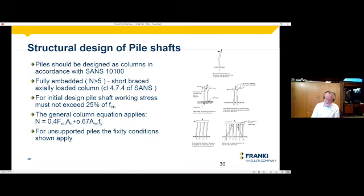The structural design of pile shafts should be based on piles acting as short-braced axially loaded columns in accordance with SABS 10100. For preliminary design, the piles can be sized using the working load pile stresses being limited to 25% of the concrete grade chosen for the piling project.